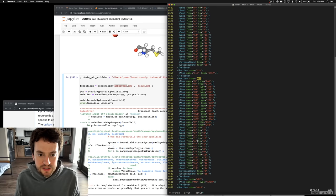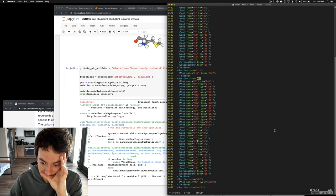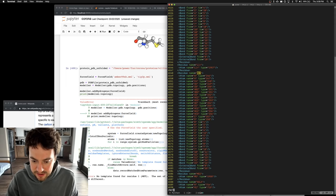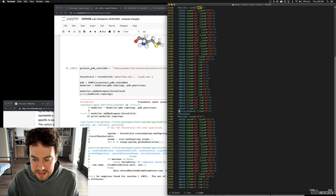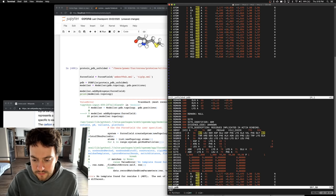The set of atoms matches NMET, but the bonds are different. Oh, there's an external bond. I see. It's an NMET. An NMET has an external bond from 17. Are CMETs and NMETs, like, does it mean like a starting MET? And how come that's not a CMET?